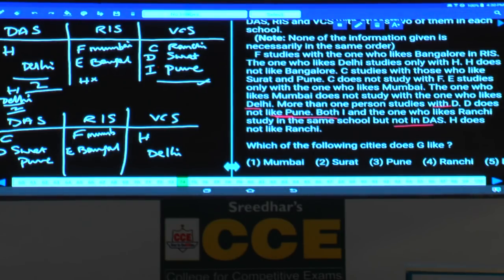I and this one. Again in this one, both I and the one who likes Ranchi study in the same school, but not in DAS, isn't it? Hence, I and Ranchi at this place is not possible here. I and Ranchi here, then if I is here, Ranchi will be here. Is it possible here or not? As of now, both I and the one who likes Ranchi study in the same school, but not in DAS. Now they are studying in VCS.